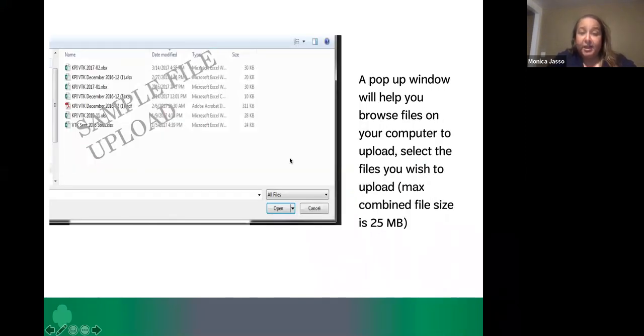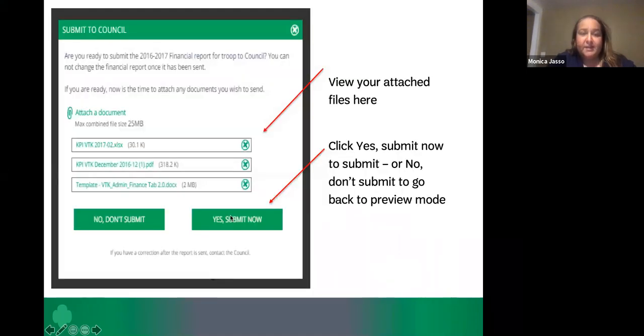When you attach a document, it's going to work very similar to any other applications. You're going to look for the file on your computer and you select the one that you want. It's going to review it for you. Oh, and you can actually do different files. So all these files can add up to 25 megabytes. Once you're good on the files that you would like to send, and you know those are the correct ones, then you'll click the Submit Now button.